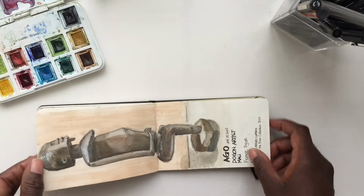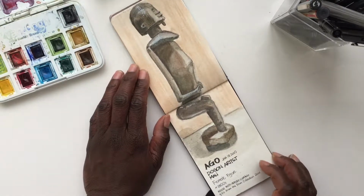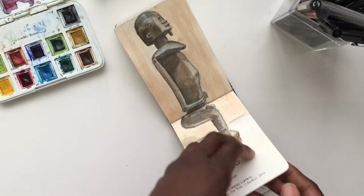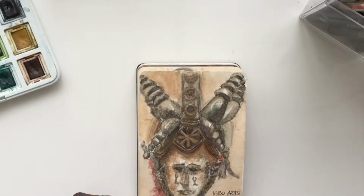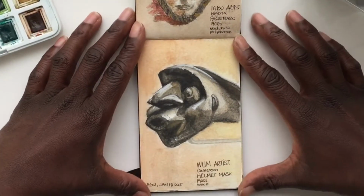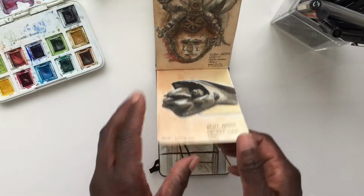This was done at the AGO, so it's basically one of the sculptures in the African sculpture area, and that's when I discovered ink tents. So what I did is I did everything in black and white using the ink tents to really get the intensity of the color, and then afterward added a wash of watercolor on top of it. I'm very happy with this.